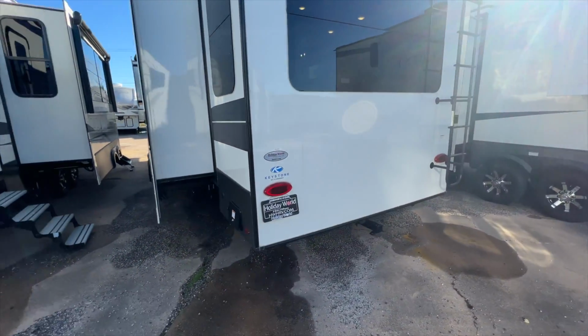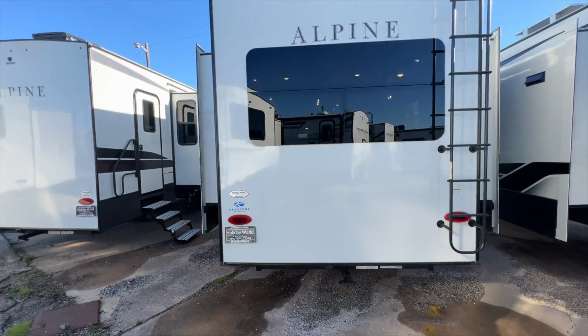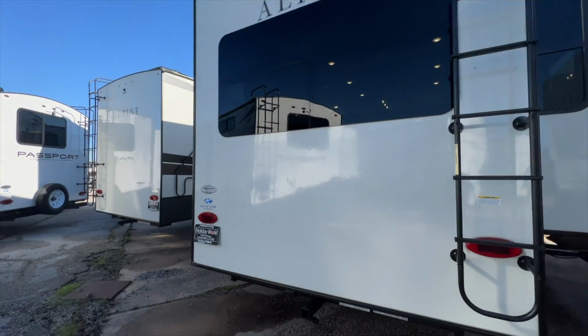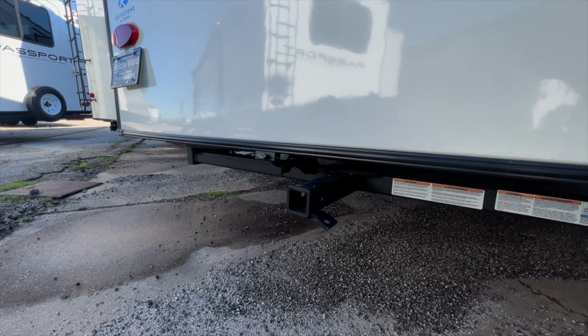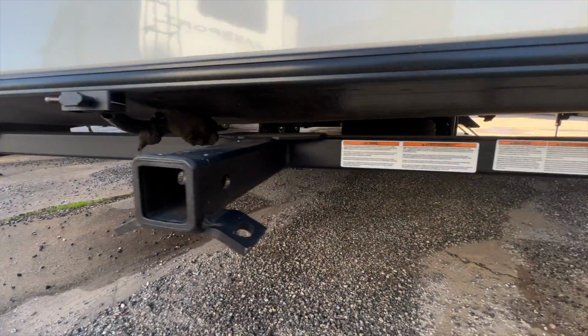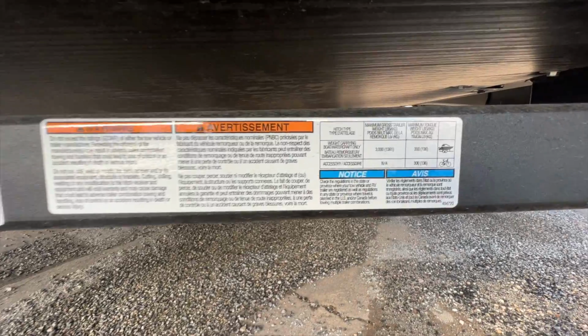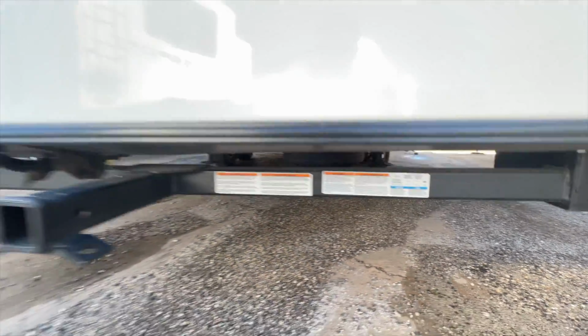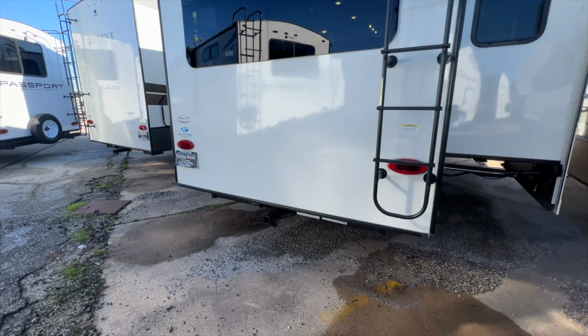Coming to the back wall, LED brake lights. It is prepped for a backup camera, so you can add a backup camera on there as well. You have your receiver hitch here for towing or an accessory rack. So you do have 3,000 pounds of towing capacity on this hitch right here. So you can tow off of it, or you can just put an accessory rack back here.